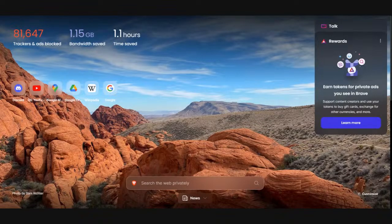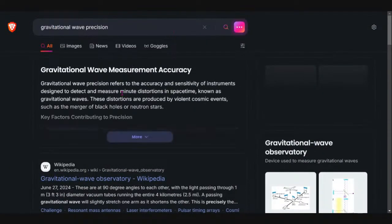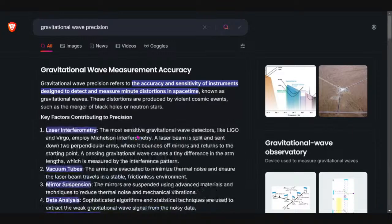Gravitational wave. What do you call it? Precision. Designed to detect and measure minute distortions in space-time. In space-time. Yeah, not in space, in space-time. How do you measure time? Known as gravitational waves. I guess they're accurate with time as well. These distortions are produced by violent cosmic events, but what are the exact?